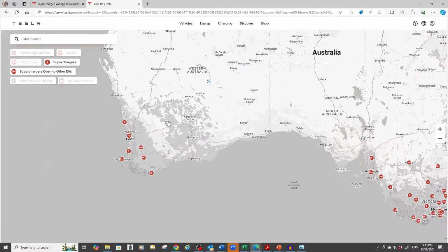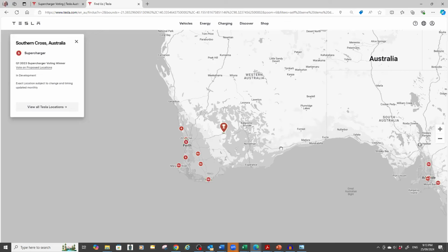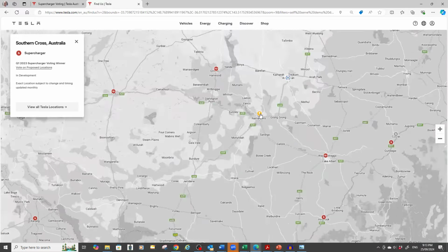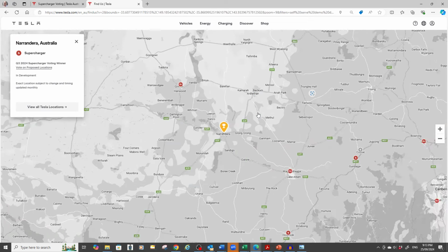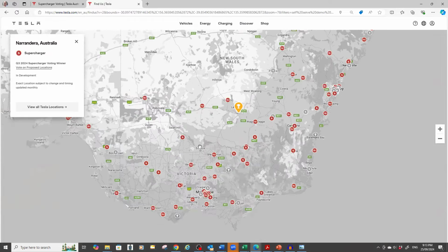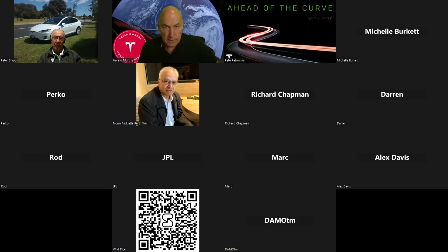We've got our Southern Cross site, which it says is in development, and that was the Q1 2023 supercharger voting winner. And then Narrandera, which is right here, that is the Q3 2024 voting winner. So that's the latest winner. And voting has not yet opened for Australia. So hopefully it'll open in the next couple of weeks or so. And also, from memory, last quarter there was Cannington, I think it was. Cannington was a proposed site, which is all fair enough to vote for, but that's an urban site. It's not as important for us as Perth residents to have as, say, something like Greenhead and other locations in the regions, which would be useful to us.